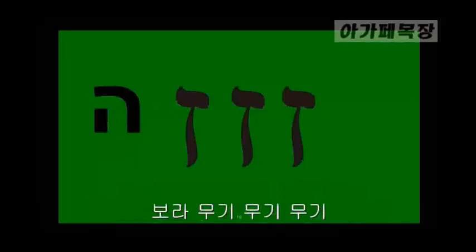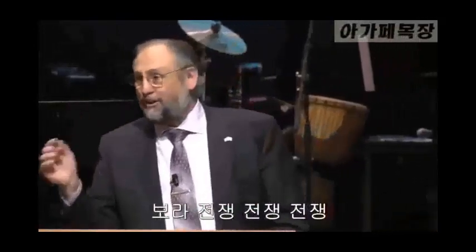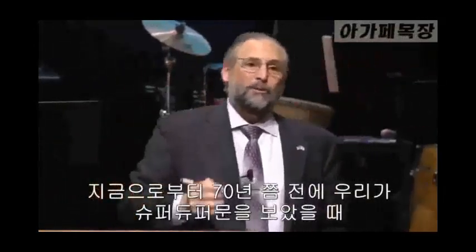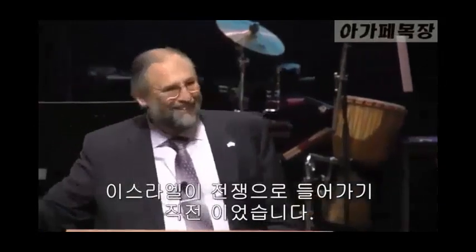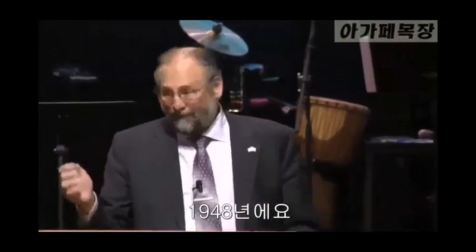Warfare, warfare, warfare. The last time, 70 years ago, we had this big supermoon was before Israel went to war. In 1948, 70 years ago.